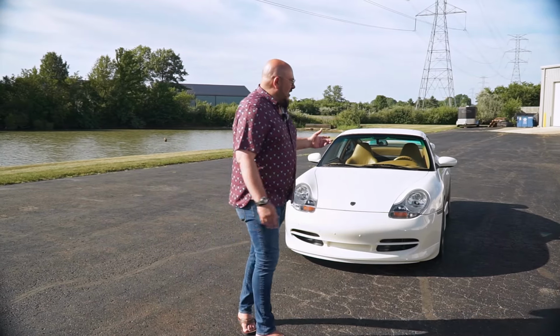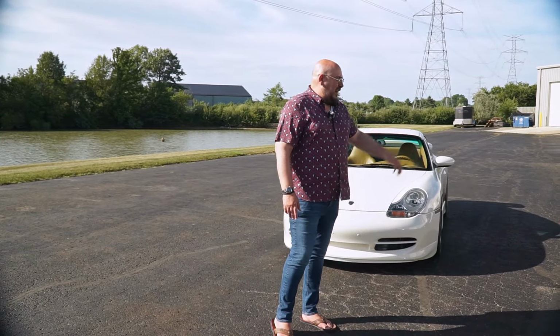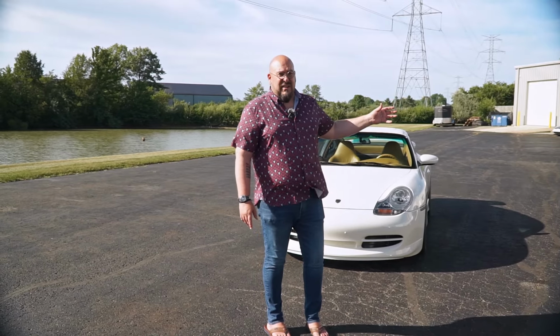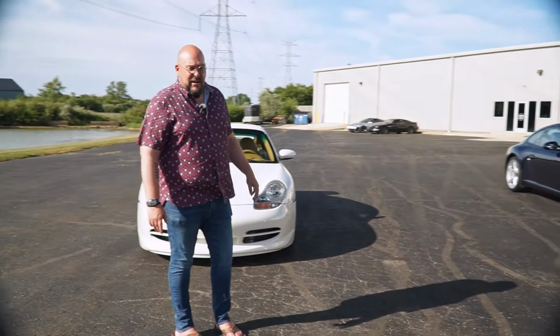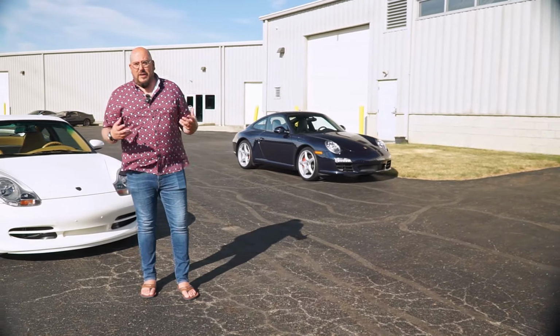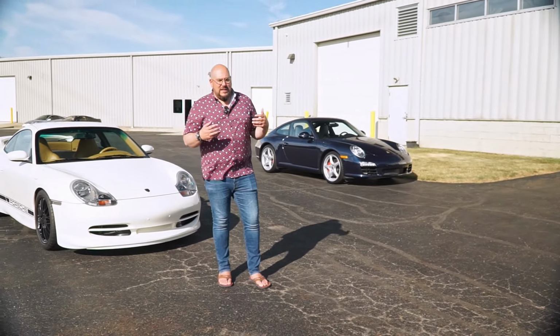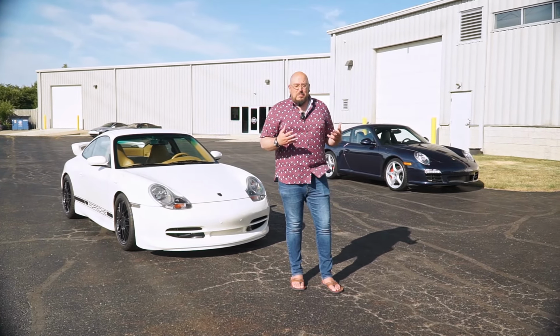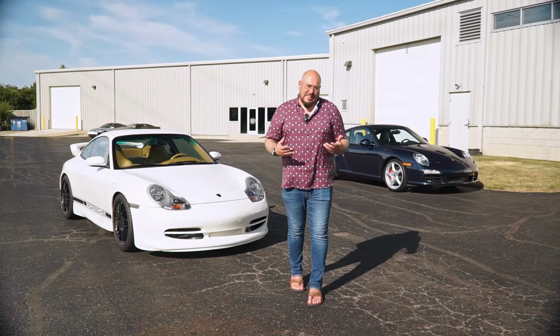If you look at this car, and here we have a later 997. The 997 is a wider car. This is a Carrera S, a later 911. And they just kept growing. And now with the later 991, 992s, there are such big cars. There's a lot of mass.